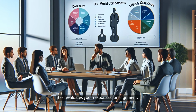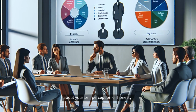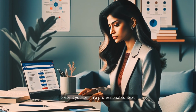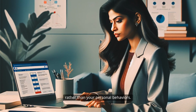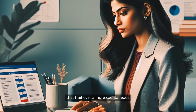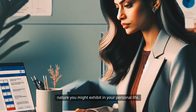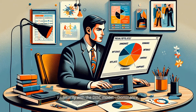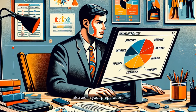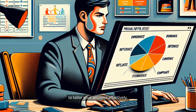Consistency is another key component. The test evaluates your responses for alignment. Inconsistencies can raise red flags about your self-perception or honesty. Therefore, it's wise to focus on how you present yourself in a professional context rather than your personal behaviors. If you are typically methodical at work, prioritize that trait over a more spontaneous nature you might exhibit in your personal life. Familiarity with the DISC model, dominance, influence, steadiness, and compliance, will also aid in your preparation. Understanding which traits align with the role you seek allows you to tailor your answers effectively.